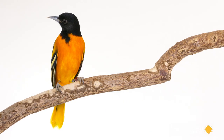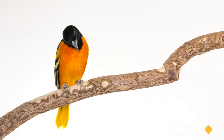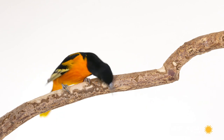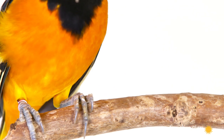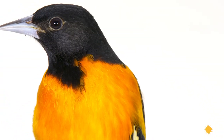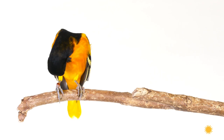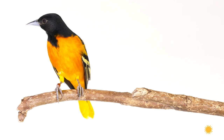Our Baltimore Oriole is pretty meticulous about keeping his bill clean. He'll often rub his bill on branches to clean off all of the leftover insect parts. One of the easiest ways I found to spot a Baltimore Oriole is looking for the bright colored male. They are bright orange and black. Oftentimes, the males are brighter than the females.